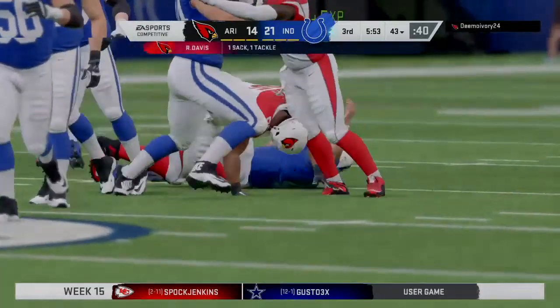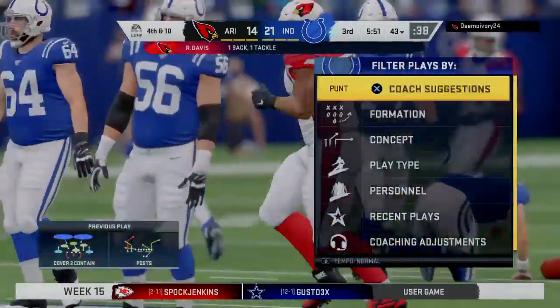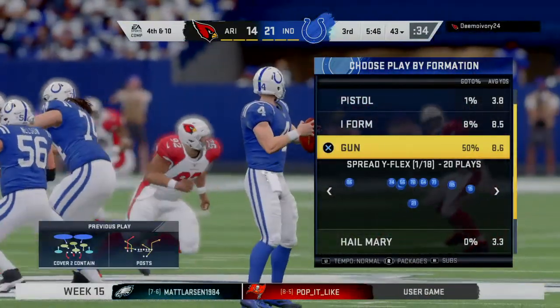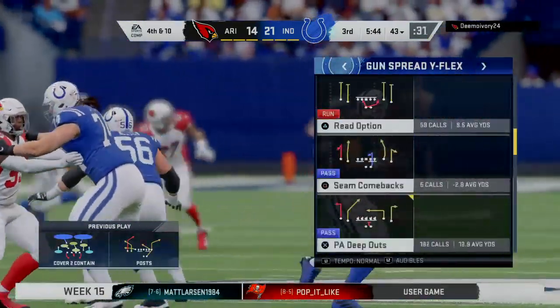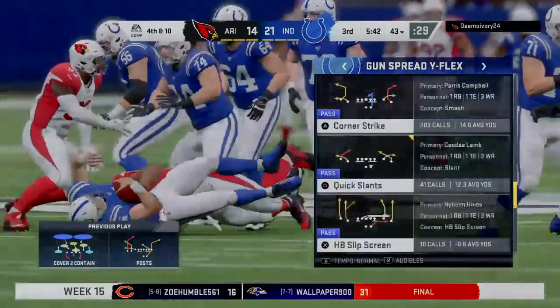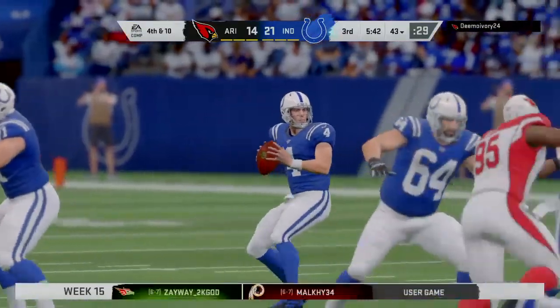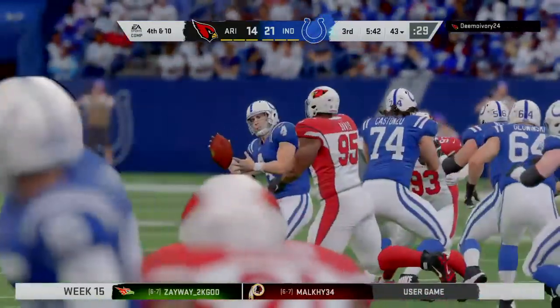Nowhere to escape, and he goes down. That's exactly what they were looking for coming out to start the 3rd quarter. Get a sack, get off the field, get the momentum going in their direction. Get the ball back to your offense, right? Get that momentum because, hey, this lead is very, very slim.